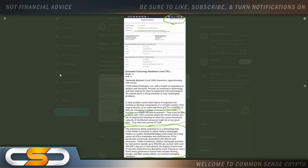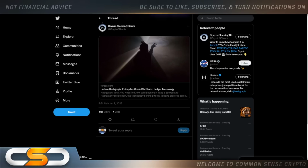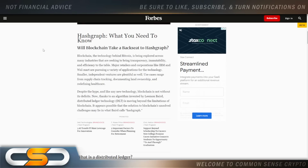Now, if NASA is looking at Hbar and Hedera, that's good enough for me because they're not going to just choose any old company. They chose Hedera for a reason. They chose that Hashgraph technology for a reason. Hedera Hashgraph, enterprise grade distributed ledger technology. So let's take a look. Will blockchain take a backseat to Hashgraph?